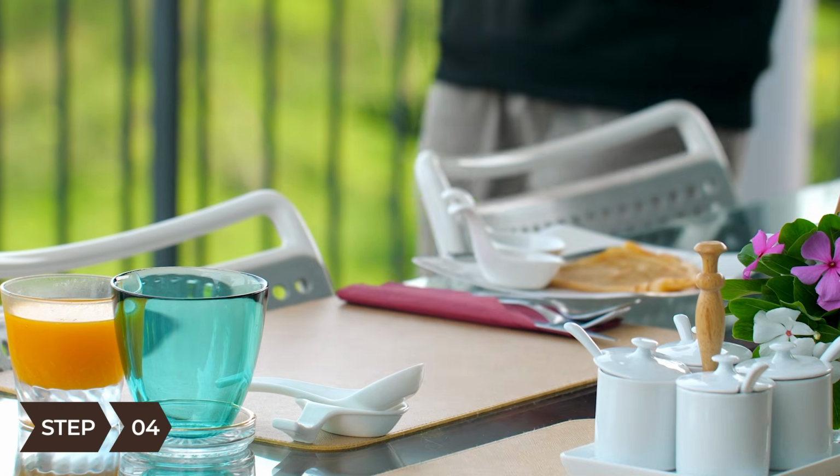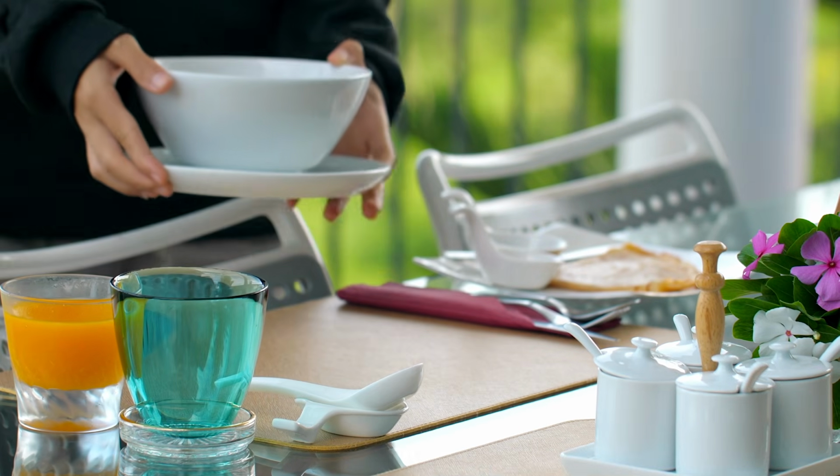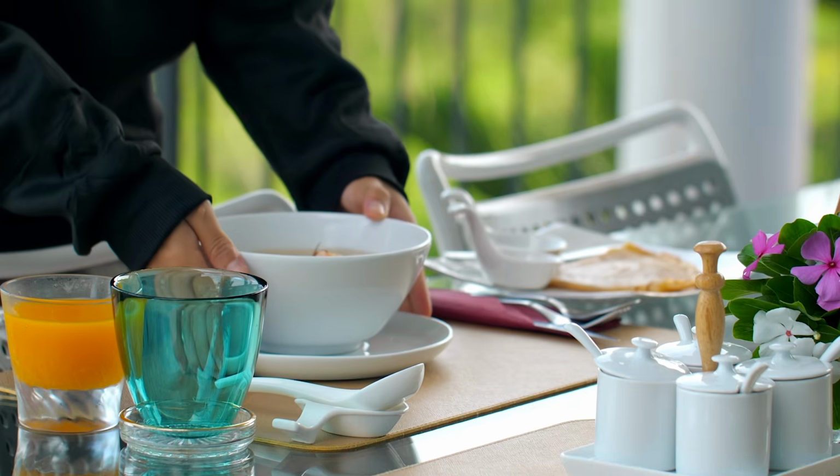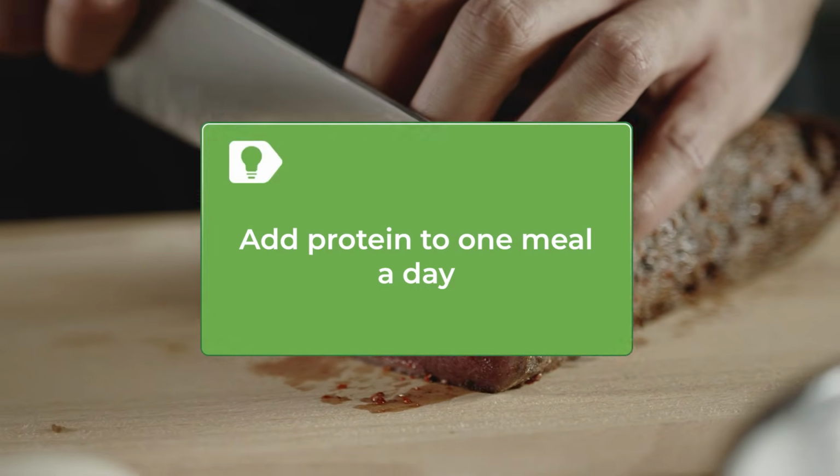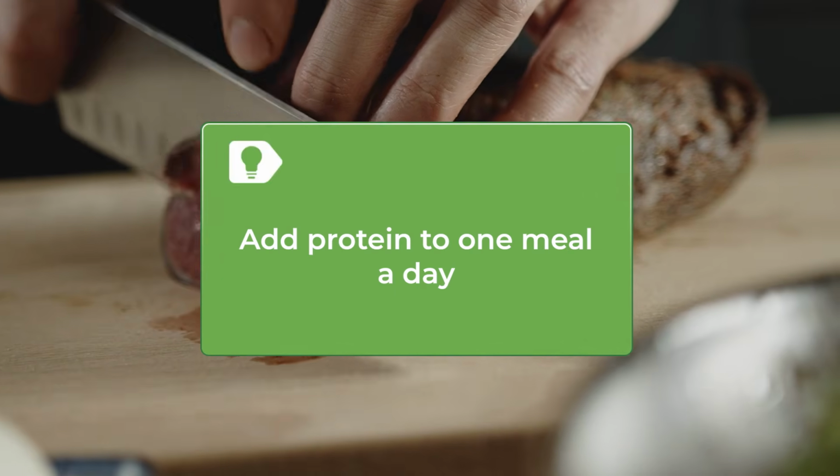Step 4. Add protein to your diet to help in the growth and repair of muscles and tissues. Chicken, fish, eggs, tofu, and legumes are healthy choices. Add protein to at least one meal a day.